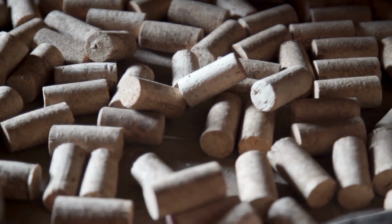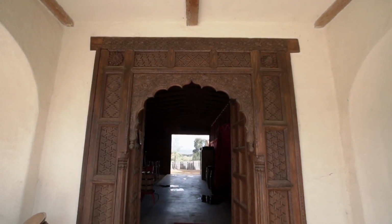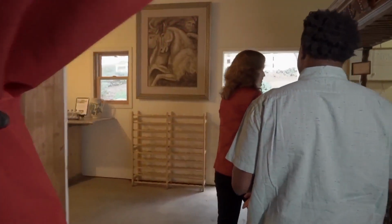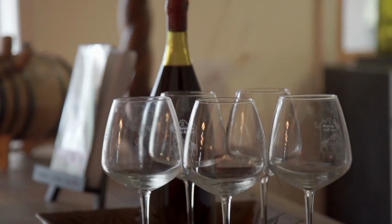Thank you, Ty. So what do we have here, Tammy? We have a real winery. There we go. This is our family winery, Hacienda de las Rosas. We built it from scratch, and it's an actual operational winery. Here's the tasting room here. We actually have a hand-carved bar that features horses. I see you already have a bottle of wine open, so you were prepared.